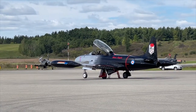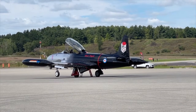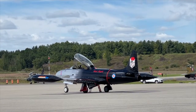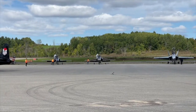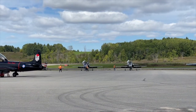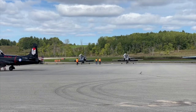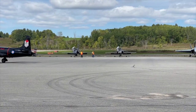Here comes the British Hawk, making a left turn. And ladies and gentlemen, here comes the next Hawk, the Canadian Air Forces. I know that whistle, it sounds like the Hornet, the CF-18. They look like the Red Arrows, except for the nose cone.